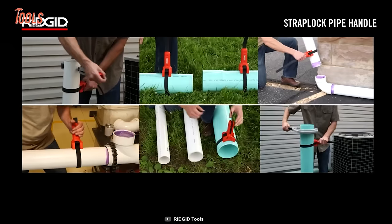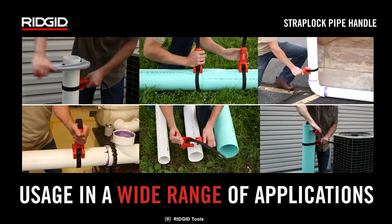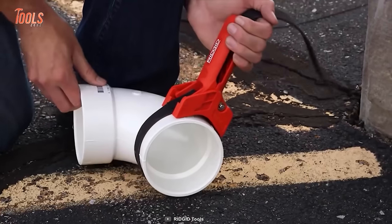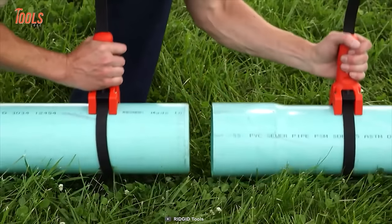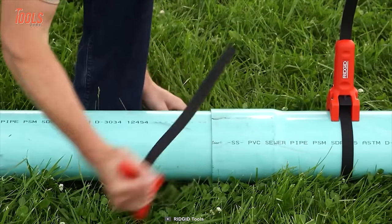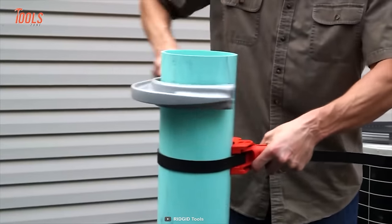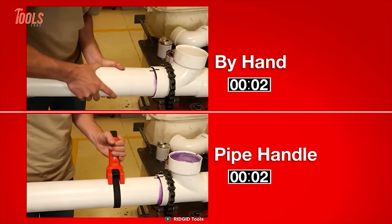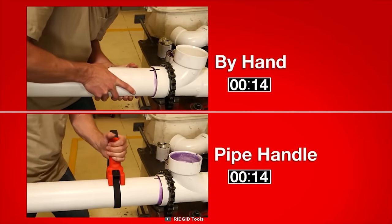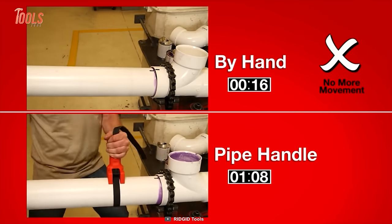This pipe handle is ideal for cold and wet environments. You can use it in a wide variety of applications like cutting, joining, separating, and more. This strap-lock pipe handle simply serves as an extra set of hands during the busiest job site hours while offering a solid gripping capacity. It not only increases your confidence in jobs, but also improves your productivity. Clever benefits with a simple look.